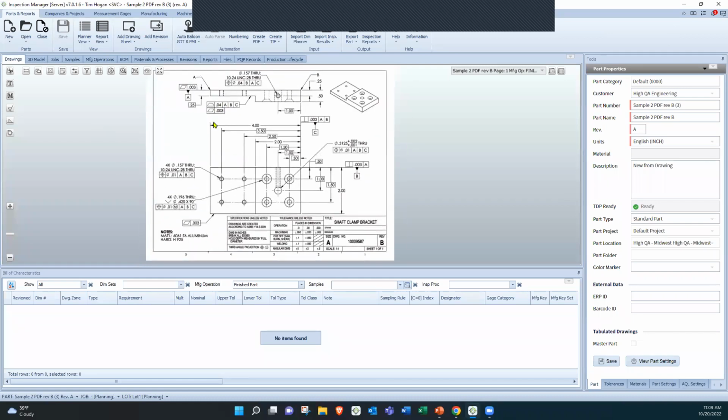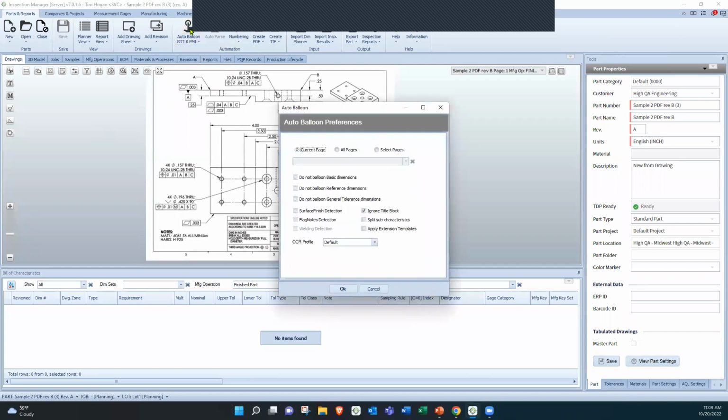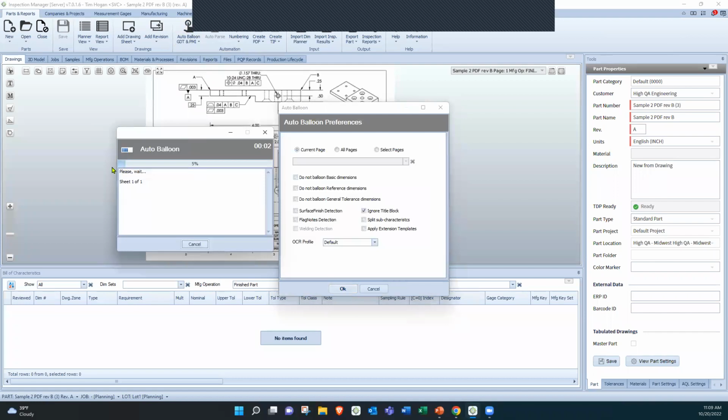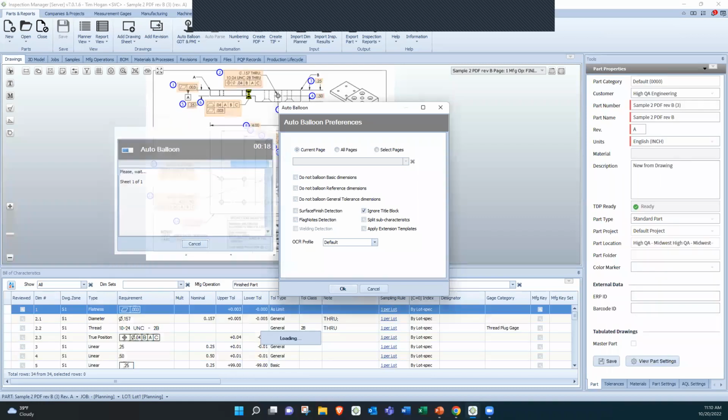So here we have a 2D print. This is just a regular PDF. And we simply come up here to Auto Balloon and click on Auto Balloon. And we support several things here. We support multiple pages. You can turn on and off basic dimensions, reference dimensions. But we're just going to click go and let it run through its system. We can also do what's called split subcharacteristics. Some of our customers want to break these down into multiple, like 2, 3, and 4, as opposed to just number 2. Either way. So right now we are analyzing the print.